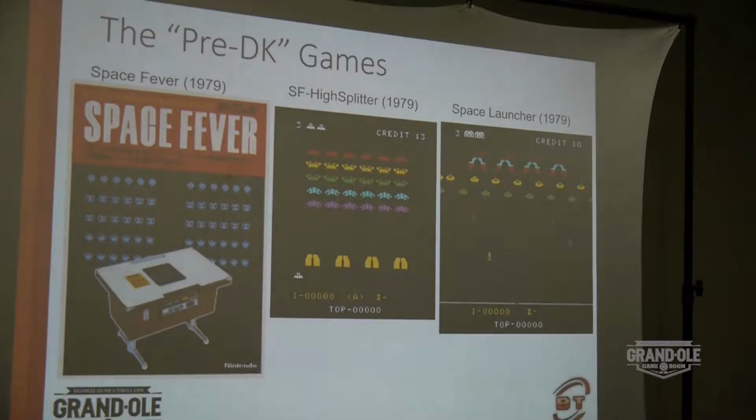Now, moving on, we look through 1979. We saw quite a few titles released here. And what do all these titles have in common? What do they kind of look like? Space Invaders. Yeah, that's exactly right. So if we look over here at the very left, 1979 Space Fever. That was Nintendo's take on Space Invaders with some differentiating gameplay. They had the blocks of aliens, or the Space Invaders, broken up into two groups.